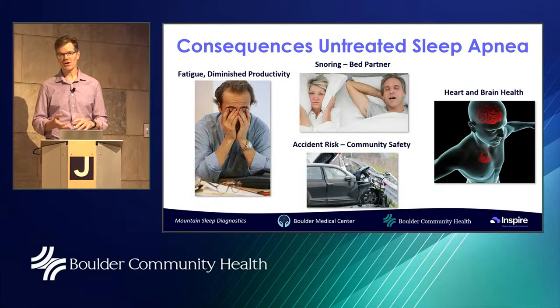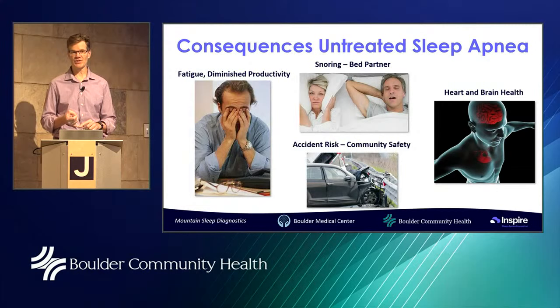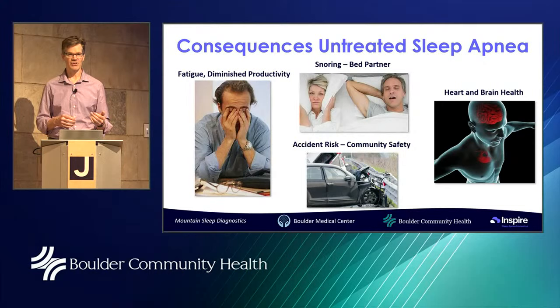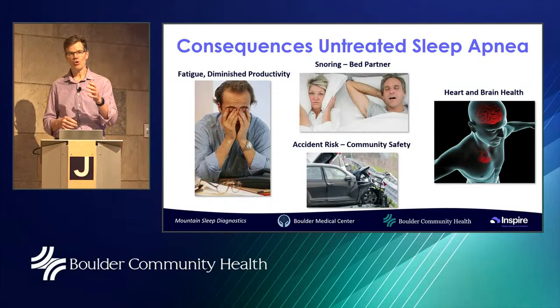People with untreated sleep apnea have higher risks of hypertension, specifically difficult to treat high blood pressure. So if you're needing two or three or more medications, there's a very high probability you have untreated sleep apnea or suboptimally treated sleep apnea. Atrial fibrillation and other rhythm disorders. If you have untreated sleep apnea, you're much more likely to have atrial fibrillation. Heart failure, pulmonary hypertension, heart attacks, angina, strokes, all those are much, much more likely to occur in patients who have untreated sleep apnea. And very importantly, if we treat it effectively, we can reduce the risk of those.